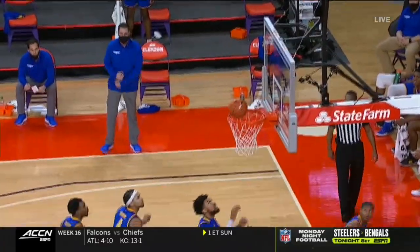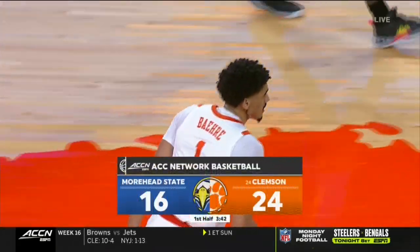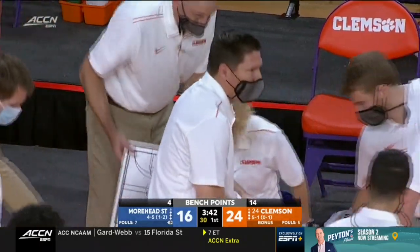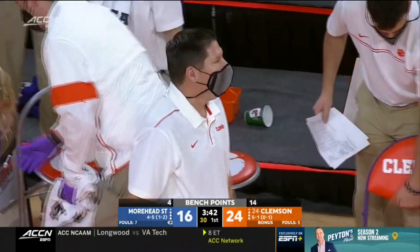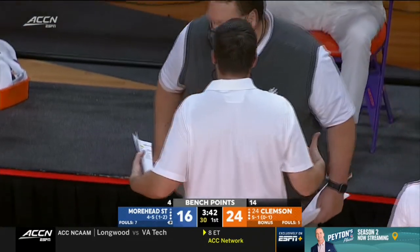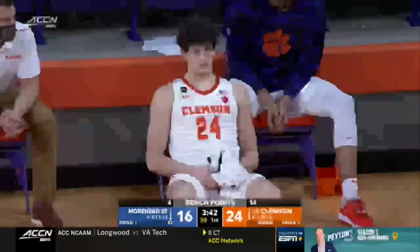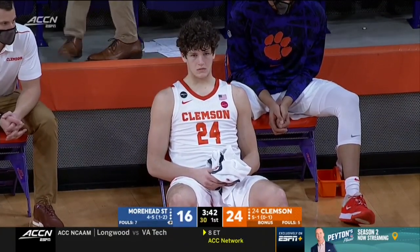Dawes with the penetration. Bear with the finish. That was beautiful. On this Monday afternoon, Christmas week, Clemson up by 8 thanks to a 10-0 run. What's been behind this spurt? It's been bench points. Aamir Simms right now just with 2 points, but Hemingway with 5, Dawes with 6, Jonathan Bear with 5.